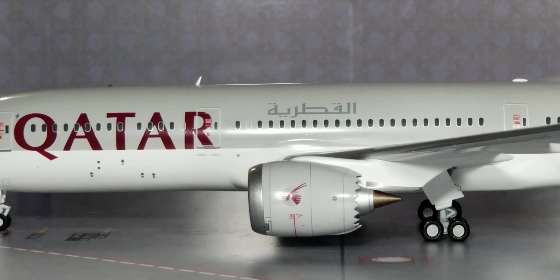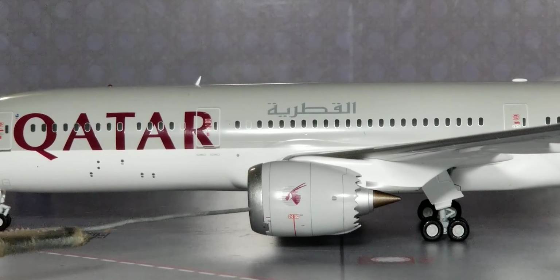You also see the engine cones right here. Very realistic detail there. And then you see the sawtooth pattern here on the engine cowling. The sole purpose of this sawtooth pattern on the engine cowling is noise reduction and to help improve fuel efficiency at the same time. And then you see the engine lip here, very realistic detail there as well.